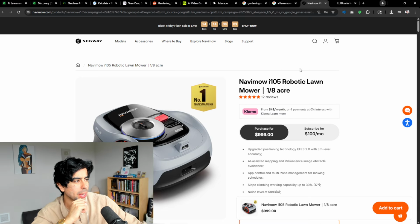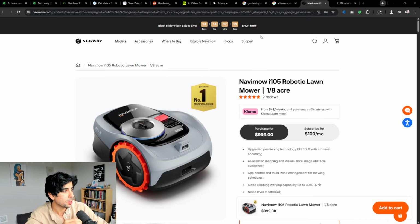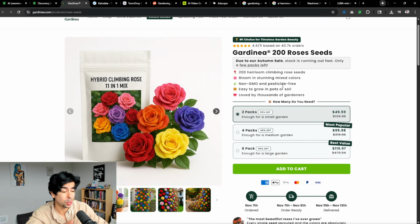This is one of them, and this is actually the best one. So this is the best store, and we're going to dissect it super quick. But then I do want to show you a couple other things too. For example, this store that I found that sells rose seeds, and I'm actually not even sure that they're truly selling these seeds. No offense, because this is all AI generated.